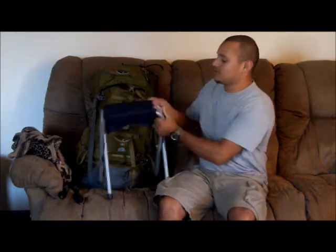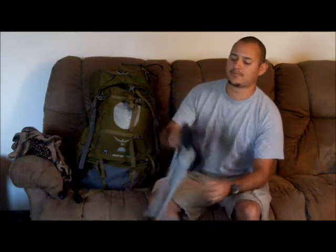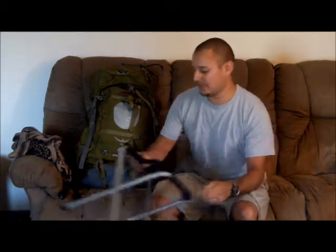First off, I got a little luxury item. I've got just a fold-out stool. Weighs about 19-20 ounces. It's really nice just to have around the campfire. It also works great as a table. I can put all my stuff on it near my hammock, so it works pretty good.